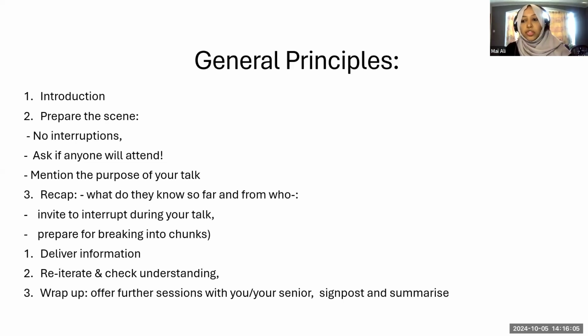Preparing for breaking into chunks. That only applies sometimes, when you're talking about a really large and broad topic. Then you want to say to the parents that it's going to be a massive topic to talk about in one session or in a few minutes. I would like to talk about a certain thing today, or I'll give you just a general idea today, and we will always have time to talk about it more later.